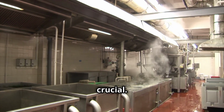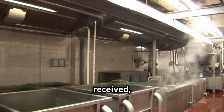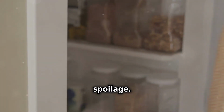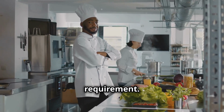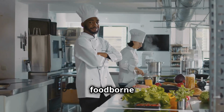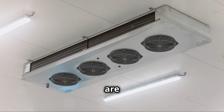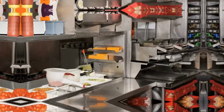Proper storage is crucial. Use clear containers, label everything clearly with the date received, and store items at the correct temperature. This will help to extend the shelf life of your ingredients and minimize spoilage. FIFO isn't just a good idea, it's a food safety requirement. By using the oldest ingredients first, you're reducing the risk of foodborne illnesses. Remember, freshness is key. By following the FIFO method, you're ensuring that your customers are always getting the highest quality ingredients. Now get organizing.